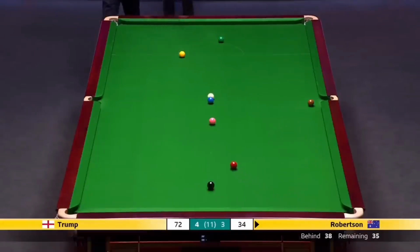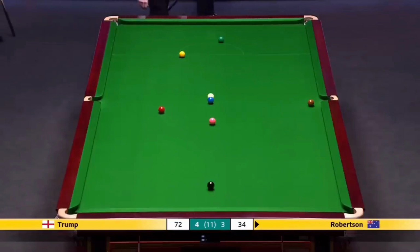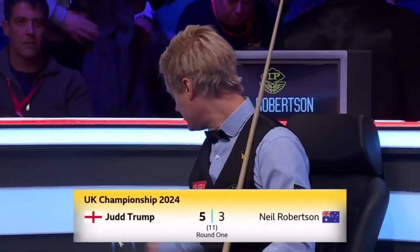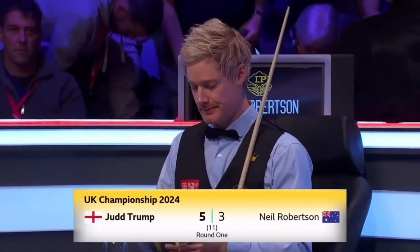This red needs to slow down. This red is not going to slow down. He's left it. Session interval. Judd Trump has turned it round completely, and now leads 5-3, just one away from victory.